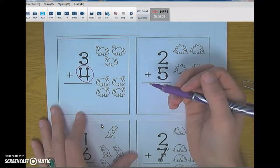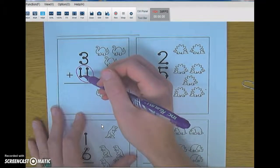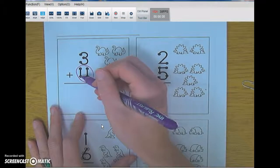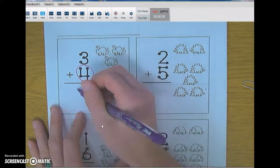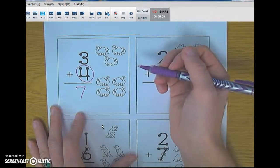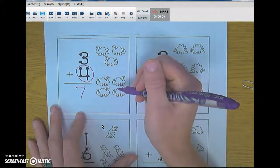To try one more time using touch points. So we circle our biggest number, and we're going to point to it, and we're going to count on from 4. You guys, please pay attention. So we've got 4, 5, 6, 7. So 3 plus 4 is 7. Please make sure you have that written down. Then we can go over here and we can check our dinosaurs to make sure there are 7.